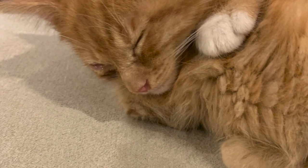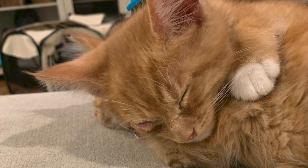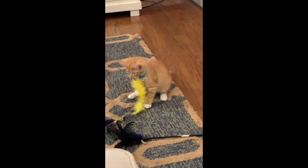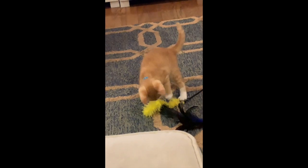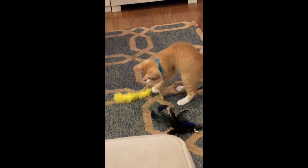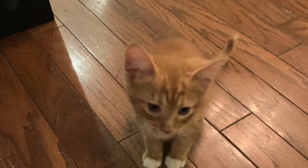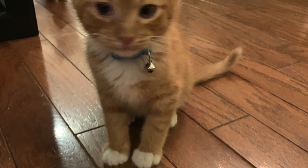So now that these cats were getting big and strong for their surgeries, you can see Jorah's eyes almost 100% healed. He's getting better. But then we had a big storm hit Dallas, and we were without power for about a day. And I was trying to figure out what to do with these little guys.